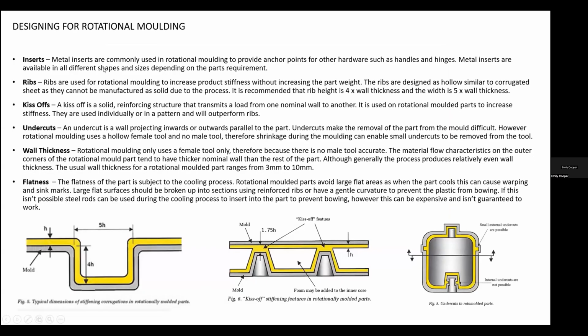Again, designing for rotational molding, there are different aspects that you have to consider. So there are inserts. Metal inserts are commonly used in rotational molding to provide anchor points for other hardware, such as handles and hinges. Metal inserts are available in all shapes and sizes, depending on the part's requirements. Again, as in injection molding, ribs are used for rotational molding to increase product stiffness without increasing the part weight. The ribs are designed as hollow, similar to corrugated sheets, as they cannot be manufactured as solid due to the process, because obviously it's a hollow process of manufacturing plastic.